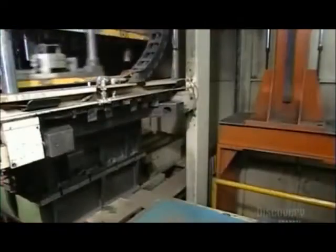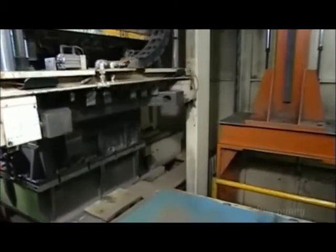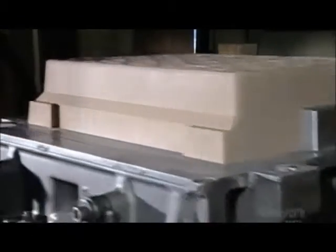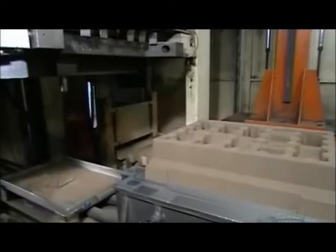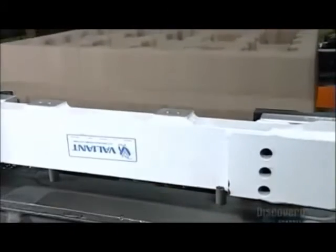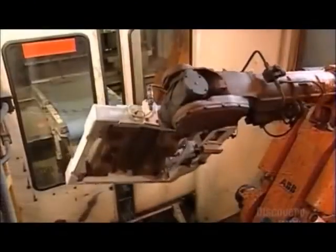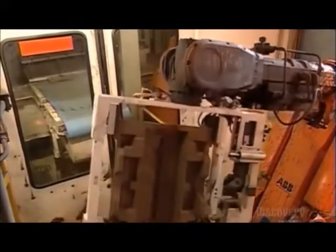Each mold is made up of sections called cores that fit together. To make each core, a machine blows the sand and glue mixture into a master mold made of iron. It injects a gas that activates the hardener, which solidifies the mixture. This is the base core to which the other cores will attach.